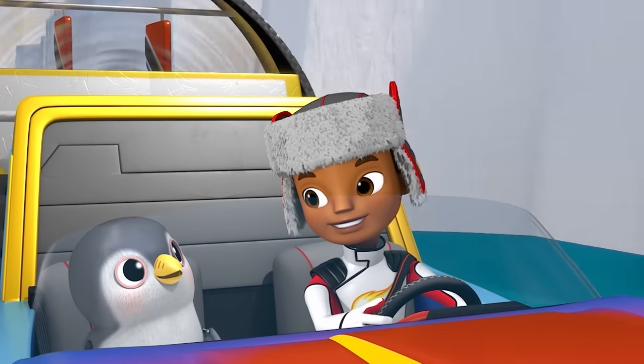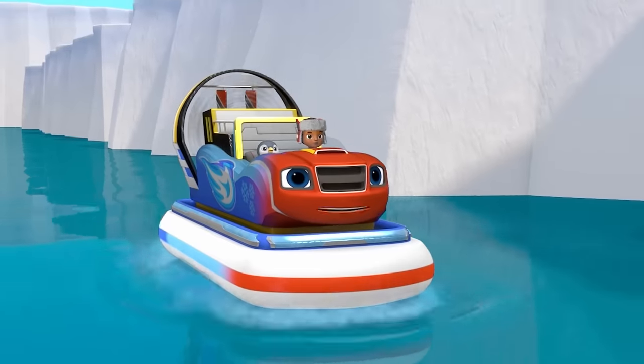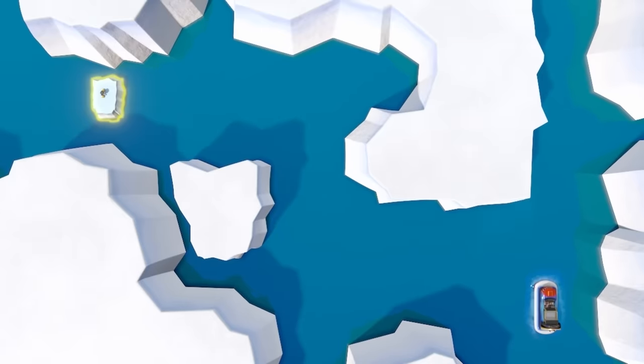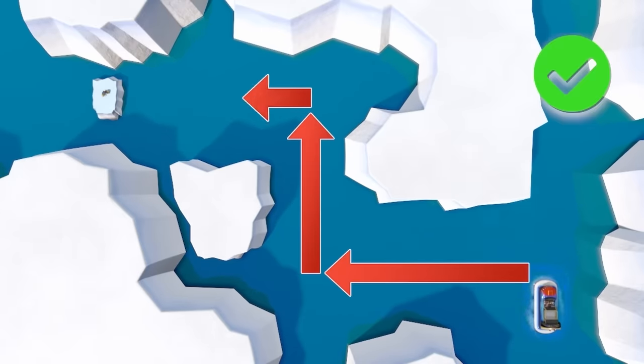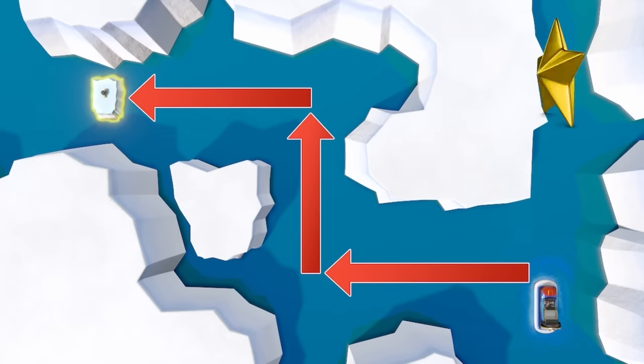A penguin. That sounds like another baby penguin. This penguin is way over here. To get to her, should we go left, up, left? Yeah, that's the way.